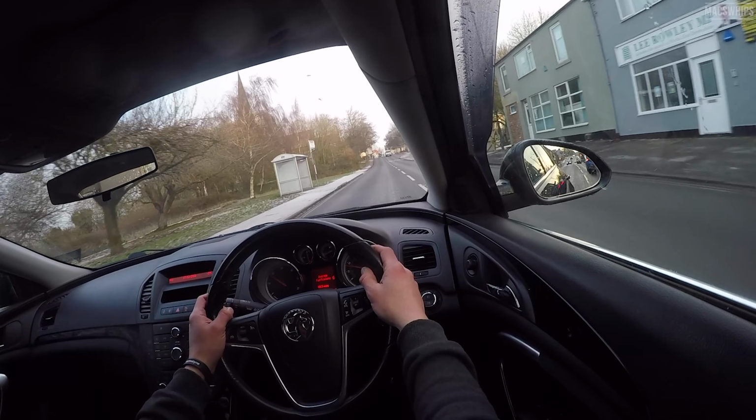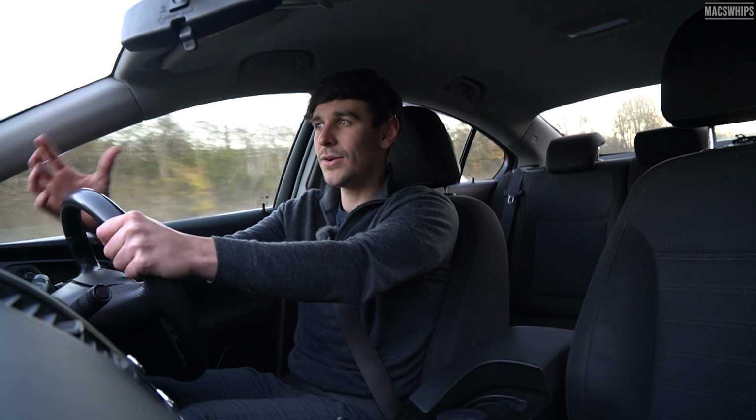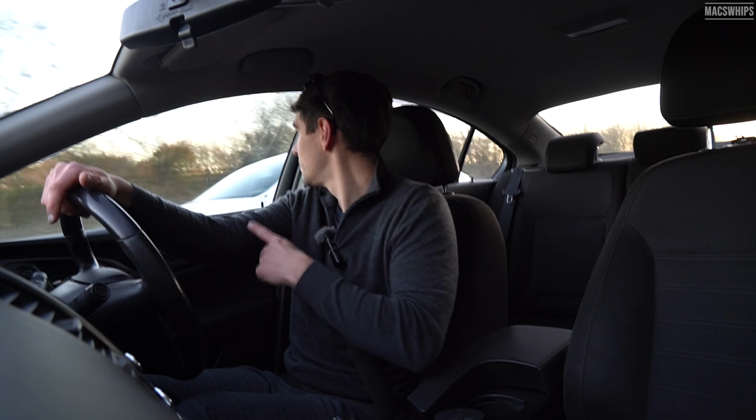It's also relatively comfortable. It even has these extended little seat bits, and it's got quite a sound insulated cabin. It's not the quietest car I've ever been in, but in comparison to my girlfriend's Vauxhall Astra of the same year, it's much quieter in here than in hers. Maybe not as quiet as that, but pretty quiet.